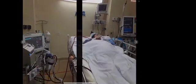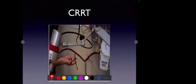So now, if you need to do dialysis on these patients, you don't need to place separate cannulas, but between the pump and the oxygenator, you can attach the CRRT. There are two ports. One is the arterial port and the venous port. Again, you can just attach the CRRT machine here. The nephrology technicians are very well versed with this, and they can just attach it to the ECMO machine.